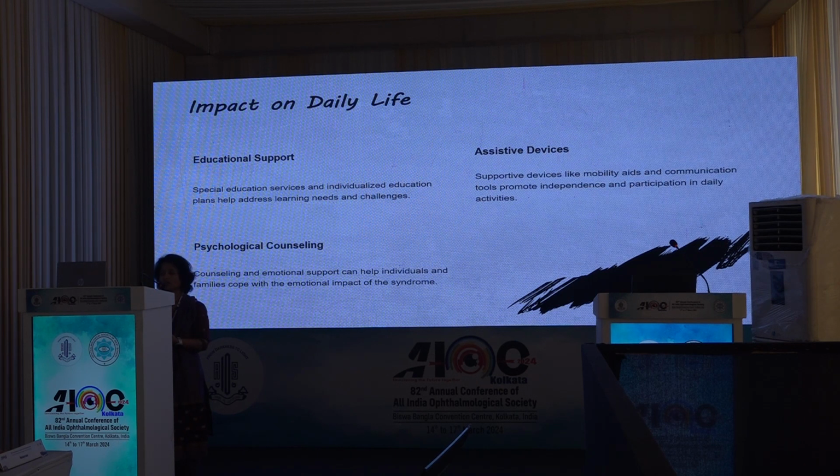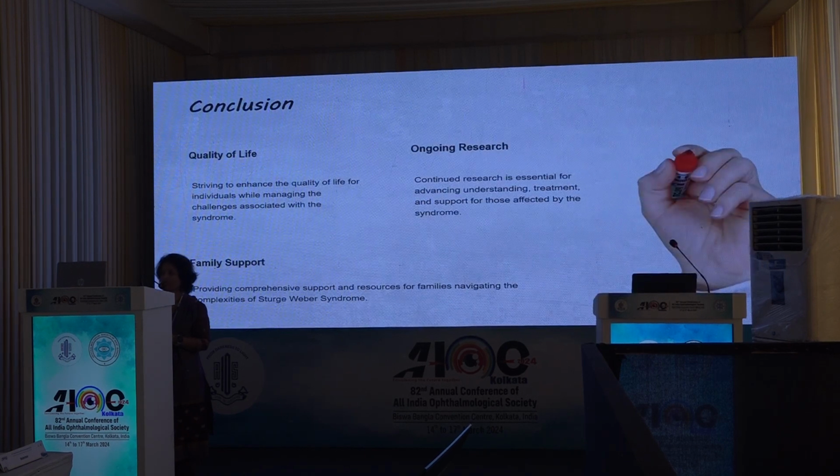Then educational support is a must for this patient, and psychological counseling, because of the long term treatment they may face psychological problems. And we have to give supportive devices like mobility aids and communication tools, which promote independence and participation in daily activities. So to conclude, quality of life is very important while managing the challenges associated with Sturge-Weber syndrome. Family support is very important, and some research is still going on.